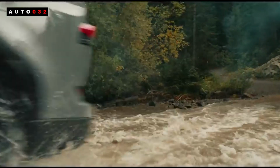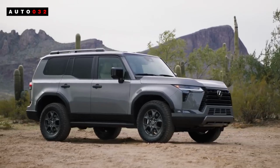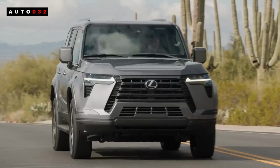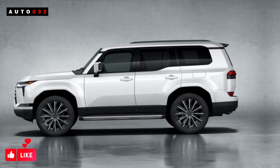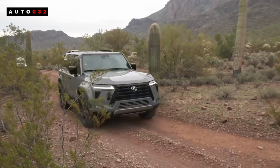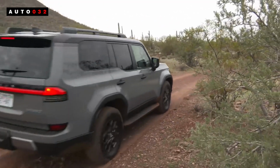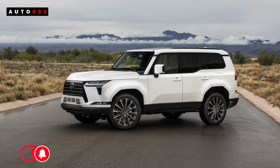It's a rarity to encounter a vehicle that offers exceptional capability without demanding concessions in return, and in the context of the Lexus GX, its on-road demeanor doesn't match the poised performance of some unibody competitors. While Lexus designates the BMW X5 and Mercedes-Benz GLE as its primary rivals, the GX falls short in terms of comfort and sportiness compared to its German counterparts.